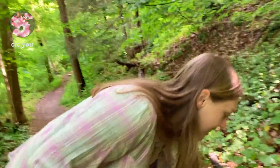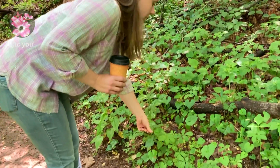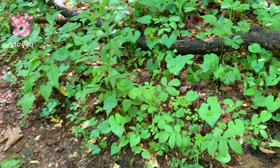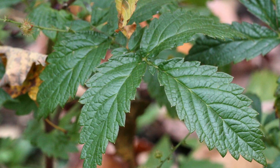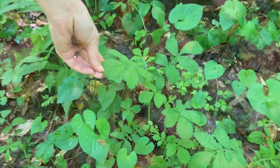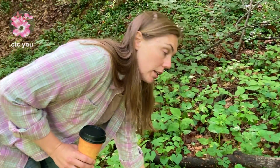Oh my goodness, look at this. I didn't notice this either. Yes. Look how cool this flower, or this leaf shape is. Years that I said I'm getting it this year. So this is called Agrimony. It's just a really interesting leaf. There's almost nothing that looks like this.